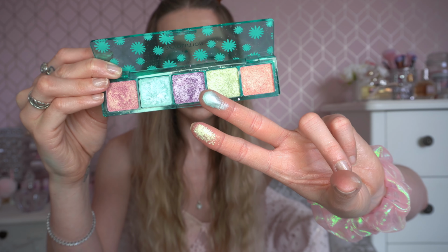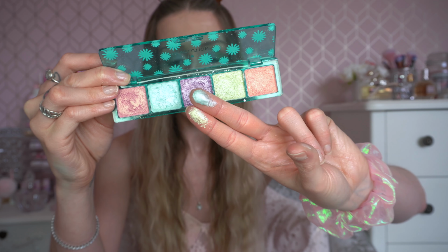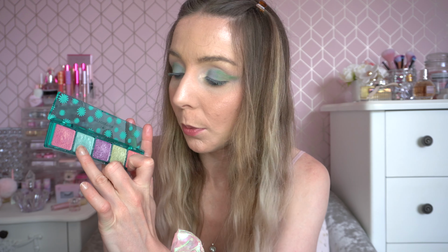I absolutely loved this palette on its own when I did the video with it, and I love the formula, love the colours. They are so glowing, so festival, so summery. Let's put them on my eyes. I'm going to take this bluey kind of shade first.